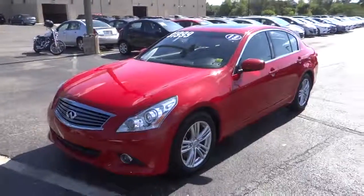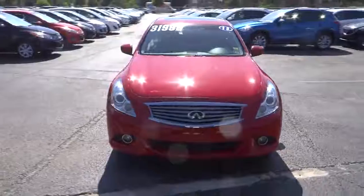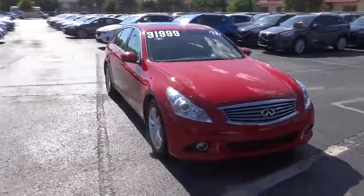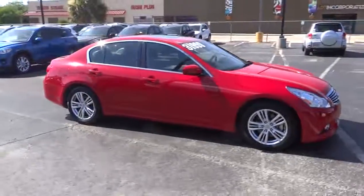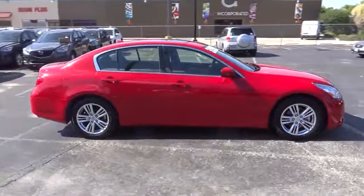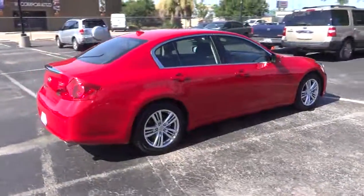The 2013 Infiniti G37. The G37, a deeper level of performance, a new level of exhilaration. The car is blistering quick, yet returns 21 miles per gallon overall and is priced below $35,000. This vehicle has less than 20,000 miles.